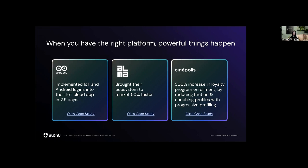We have another example of Alma Media. This is a media and service company that is operating in 11 European countries with more than 100 websites. And they streamlined identity across all of their sites. And because of this, they were able to bring this ecosystem under one unified login experience, and they were able to accelerate their time to market by 50%.